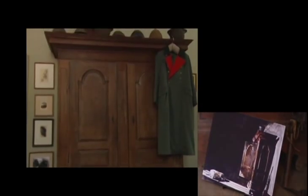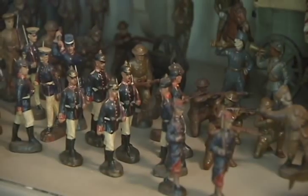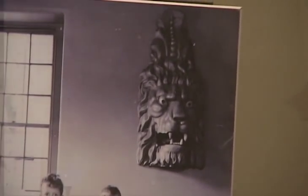When the Wyeths lived here as a family from 1940 to 1961, they had their two sons, Nicky and Jamie, and this little photograph actually shows a carved lion's head that hung up here. It was a piece from a carousel wagon.